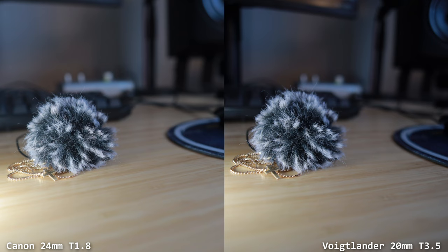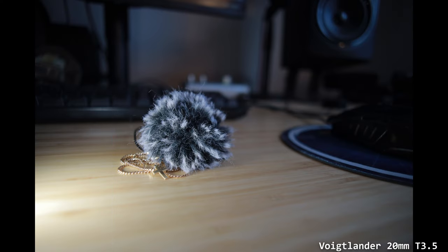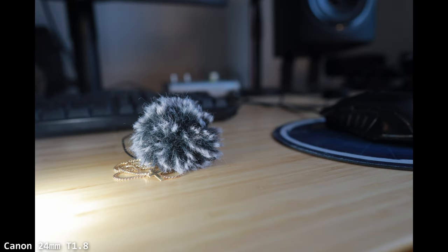Just back when it was simple, it's a much cheaper and lighter and worse quality lens in every way. There's probably more chromatic aberrations. The corner sharpness is probably not as sharp, but there's something about it. It has that character. It gives your images life.